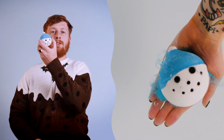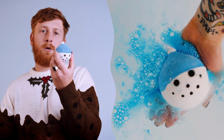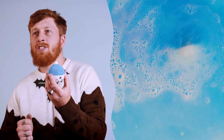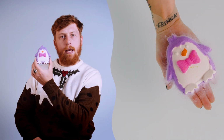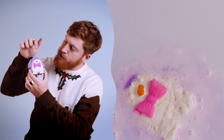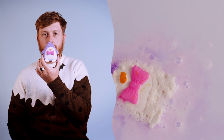Next up is Snowy. It's got bergamot oil and lemongrass. So it's zesty, fresh, and uplifting. Penguin. What a cute looking bath bomb with a cute little bow tie as well, and just the cutest little orange nose. Penguin contains bergamot oil, Sicilian lemon oil, and red mandarin oil, which gives it a really lovely citrusy, refreshing, uplifting, almost mood boosting smell.